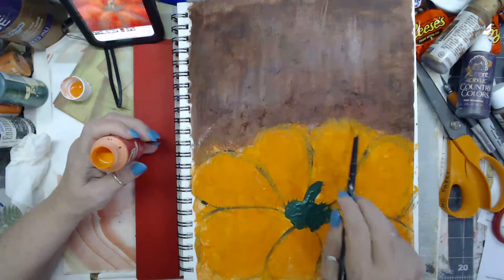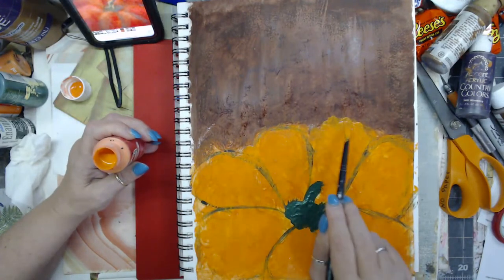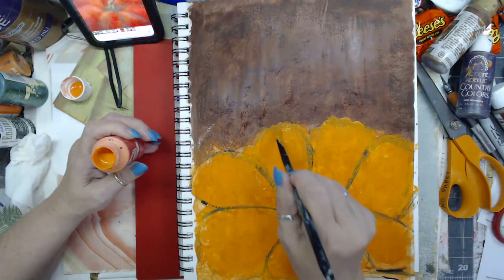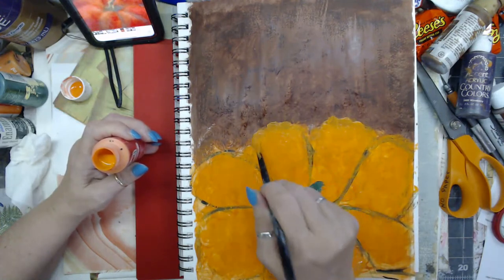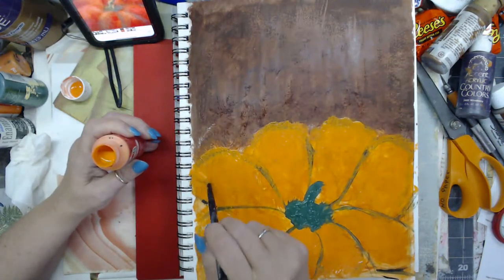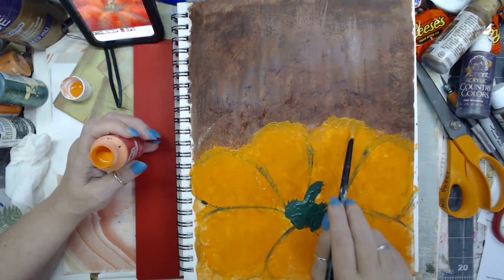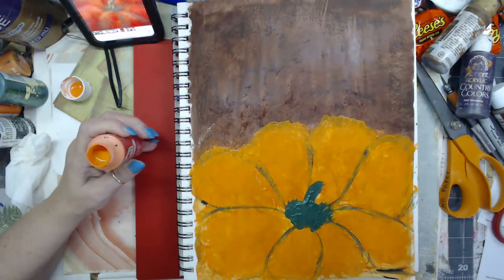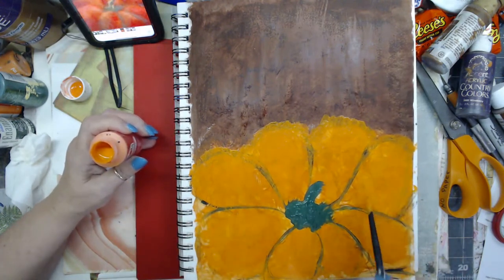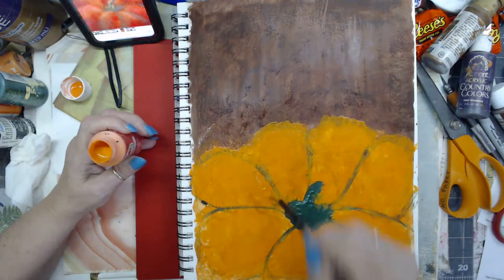So I want to go out a little bit to give it a curvy up here, you know, a hump curve around the pumpkin. Like that. I like it. I'm liking it. I've still got some work to do on it. And you know, it always has to go through a little ugly stage before it gets to the pretty stage, right?